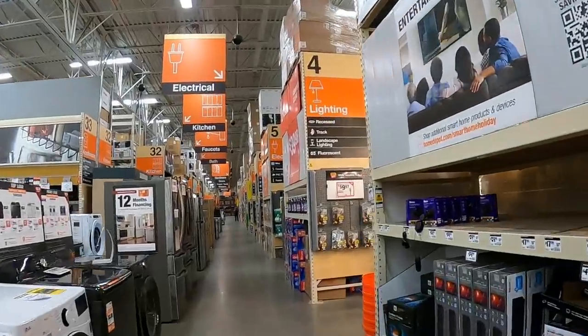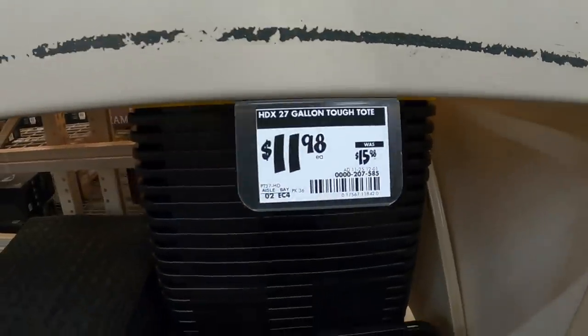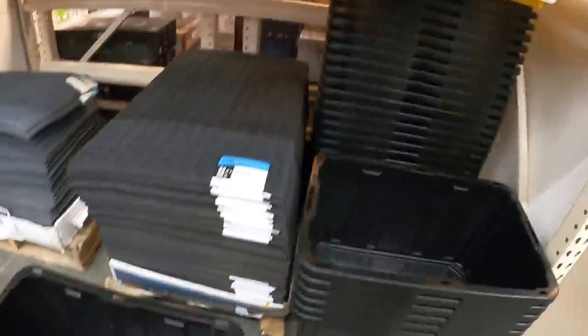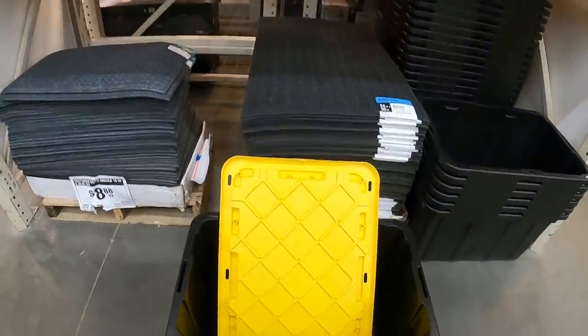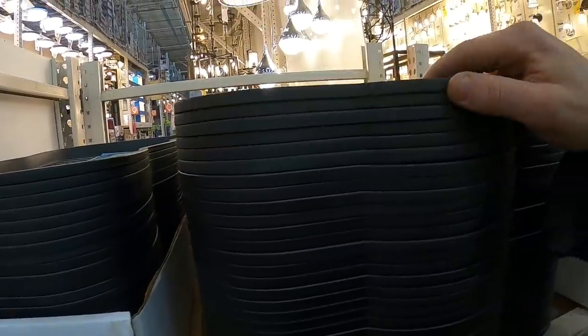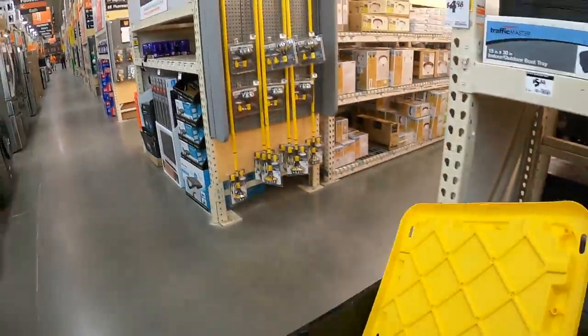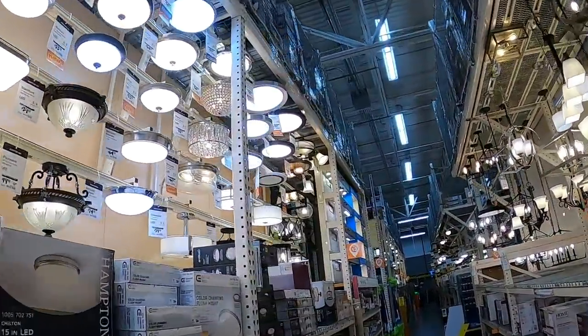Storage bins. Here's a few. That's what I need. If these are any better quality than the last one I got, they just kind of seem to shatter. Lighting, yes. One of my favorite aisles here at the hardware store.